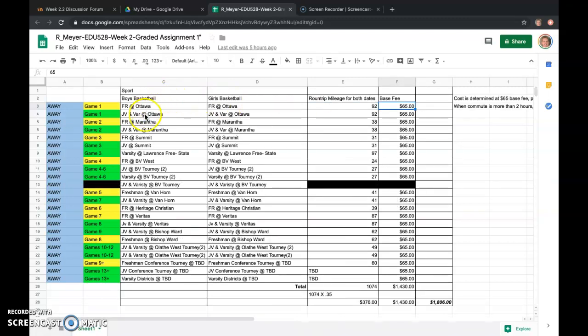So this spreadsheet is pretty self-explanatory. I didn't organize it by date just because the dates were so different. But basically, the way the schedule lays out for the boys basketball and girls basketball teams at the high school level is they pretty much play all the same teams away. They work on 2-year contracts. So I basically was able to take the schedule from last year and kind of switch it up in terms of how the games were laid out.